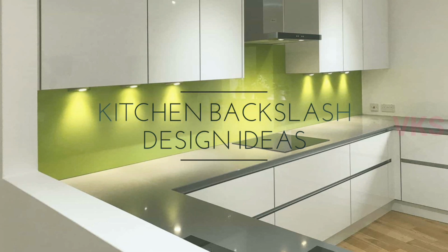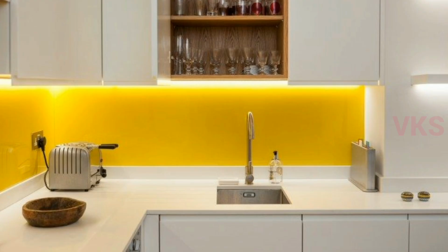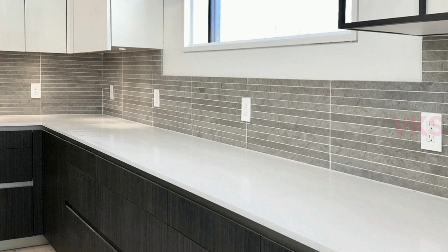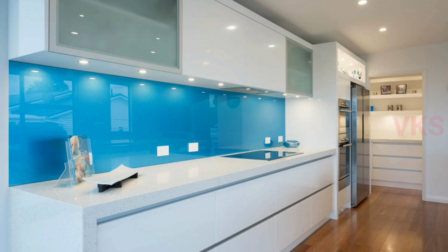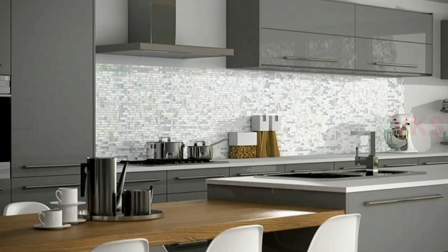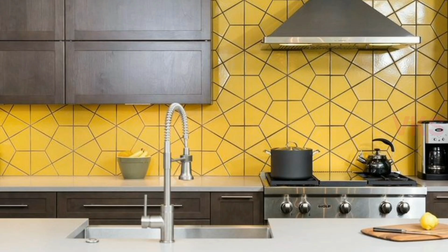Hi, today we will see another useful video for kitchen backsplash design ideas for your home. The kitchen backsplash is the perfect place to add the ultimate design touch to your kitchen. The kitchen backsplash is to protect the wall from liquids, usually water, and also mainly it serves as the decor focal point. So before you purchase the kitchen backsplash, it's important to take into consideration the type of material, durability and the color of backsplash and cost of material.